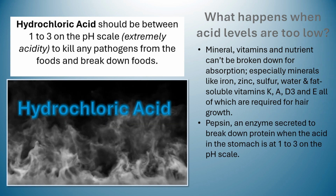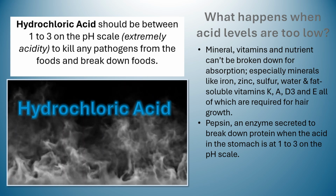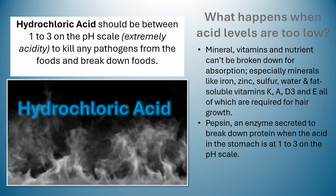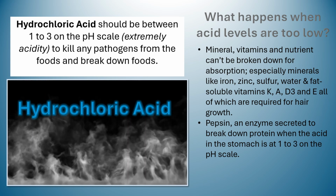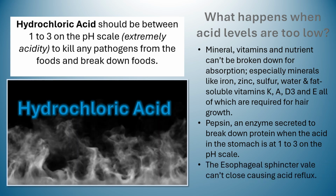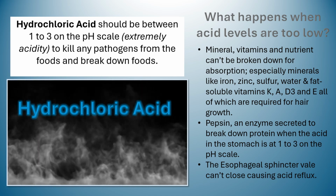The second thing is pepsin, which is an enzyme that's secreted to help break down protein. It can't be produced because the stomach has to be acid enough in order to produce pepsin. And then the esophageal sphincter valve can't close, and that causes acid reflux.